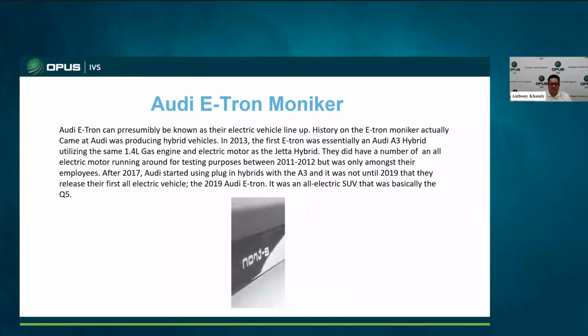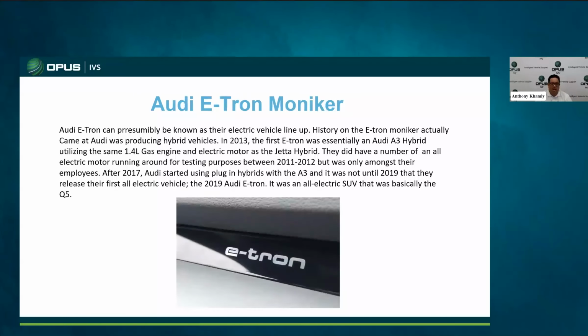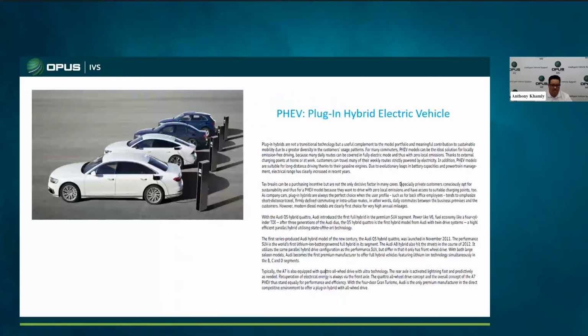Okay, the 2019 Audi E-Tron was an actual SUV based off the Q5. Okay, this is what they've used. The hybrid, plug-in hybrid electric vehicle. A lot of these monikers were the E-Trons. So they used that to get into the full electric market.